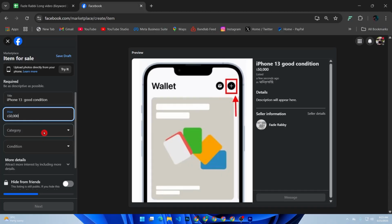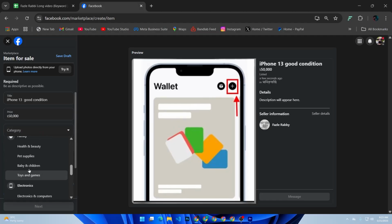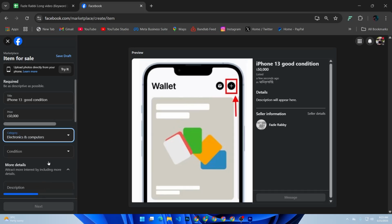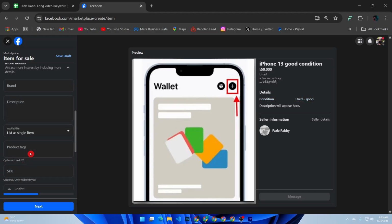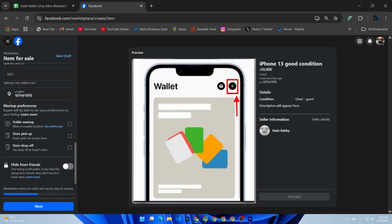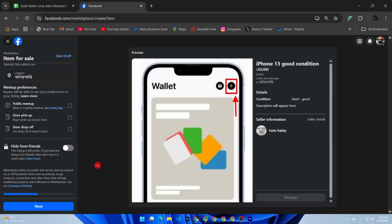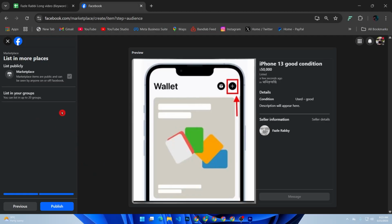50,000. Select category from here. Then condition, used good. Then you can set tags, SKU, location, etc. from here. Then click next and follow the process. Then click publish. That's it.